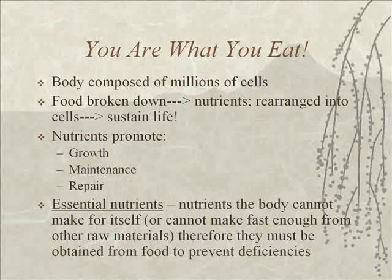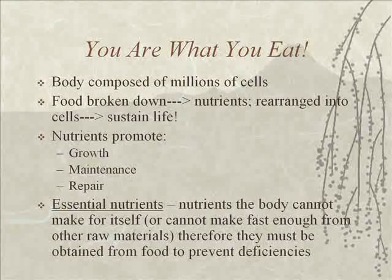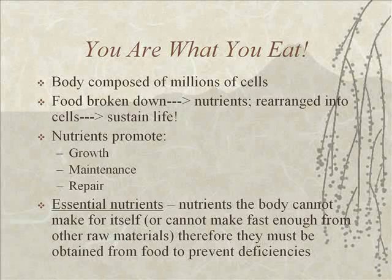The definition of essential nutrients, and this is something important for you to take note of, is that these are nutrients that the body cannot make for itself. Either that or it can't make enough of it fast enough to provide for the body to prevent nutritional deficiencies.